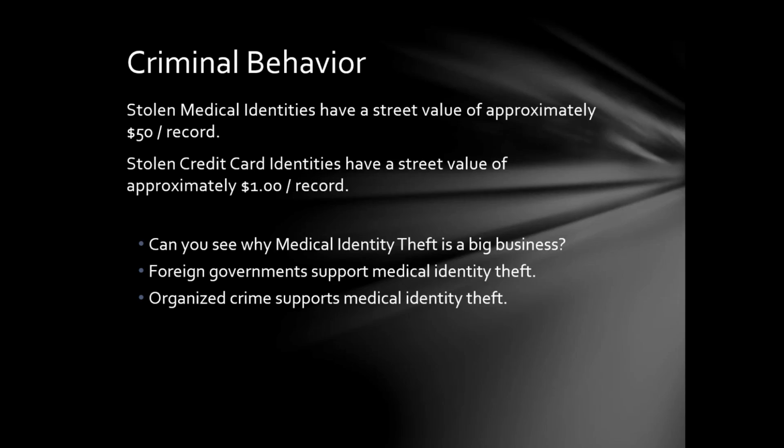Health insurance companies do not monitor your claims as closely. They will receive a claim, they will pay a claim, and tens of thousands of dollars of claims can be processed on your health insurance card before anybody notices, because patients do not watch their EOBs as closely as they watch their credit card statements.